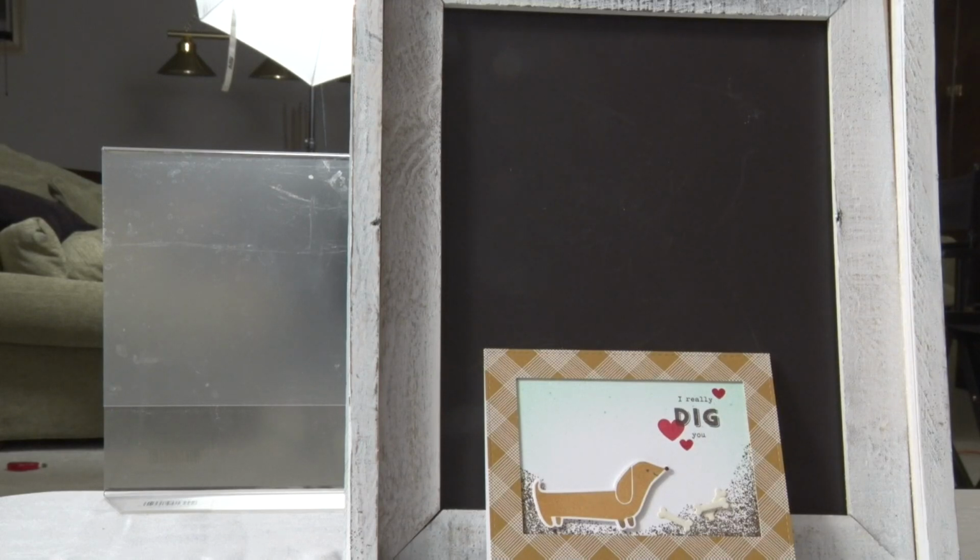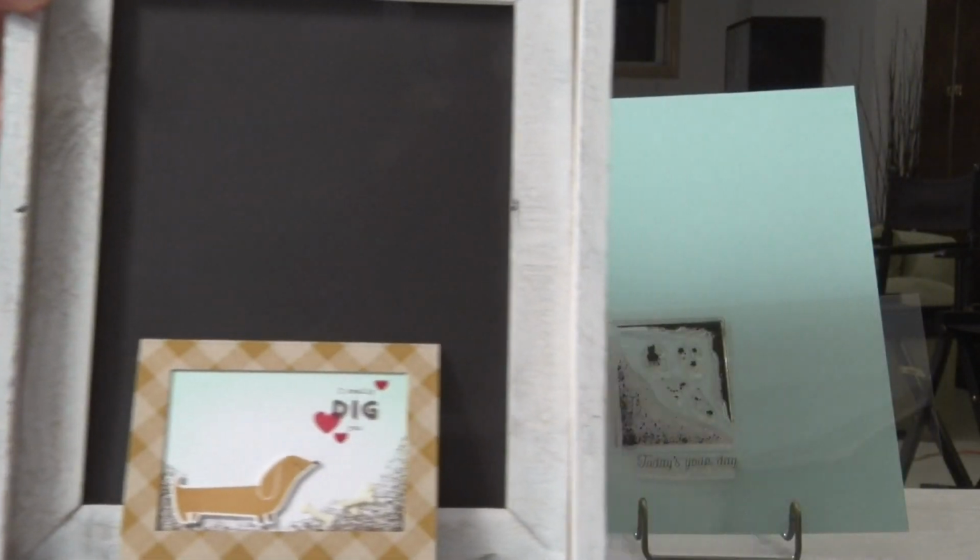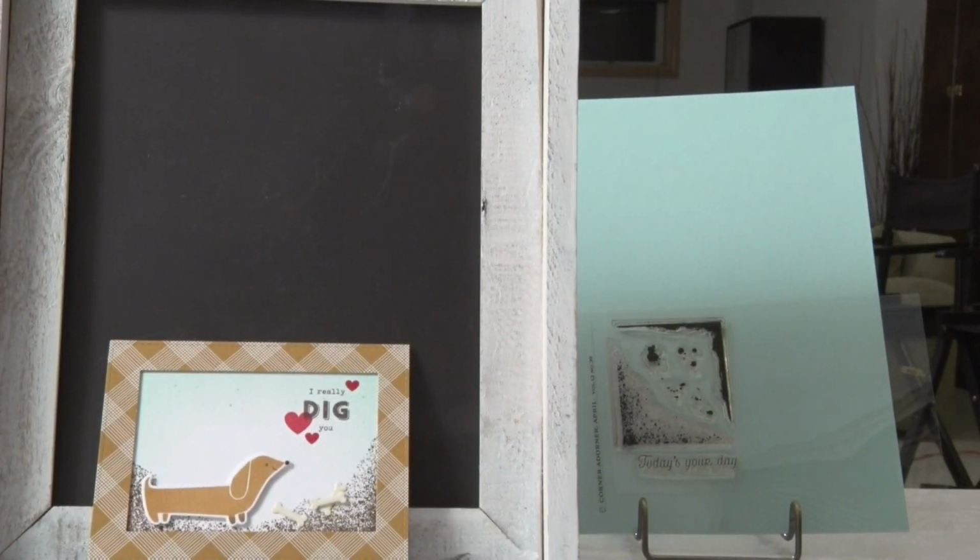If you just look around the edges, on the bottom it's down the little gravelly dirt area, the dirt specks. The top I did some sponging. And the dog's got little dirty paws too. So it's just a good way to add a little bit of visual texture because it's not a solid look. It's a speckled look. Kind of fun, a little different. Another way to use that.